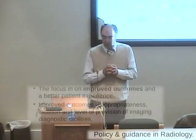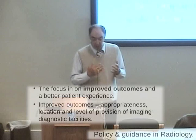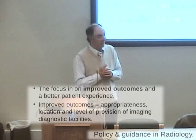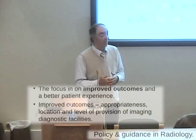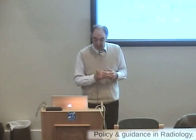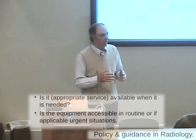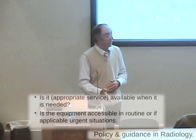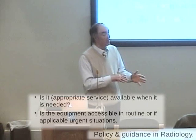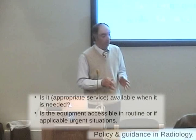This focus on improved outcomes and better patient experience cannot be overemphasized. It will relate to things like appropriateness of the location of your facilities, the level of provision of diagnostic imaging facilities. Do you simply have enough X-ray rooms to cope with the work demanded by the care pathways you're servicing? Is an appropriate service available when it's needed? So are delays occurring in the care pathway because of a facility limitation in your institution? Where that is the case, you should be working with your commissioner to offset the problem in the short term and then perhaps to undertake development to correct the problem in the medium term.